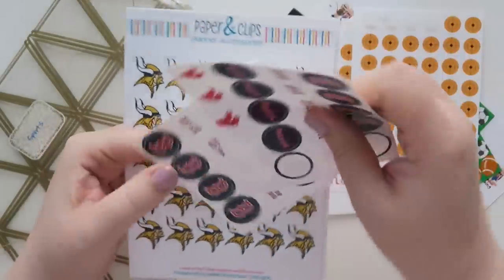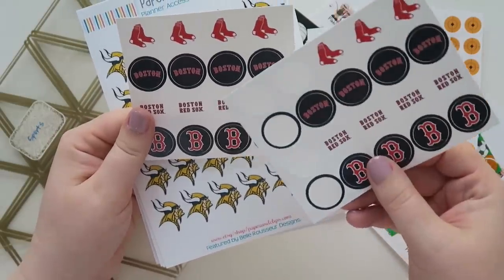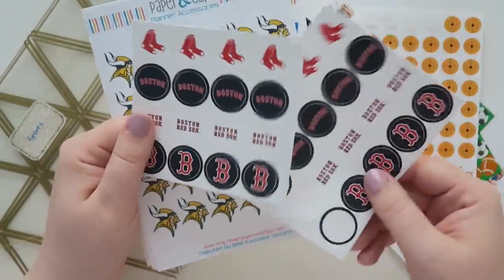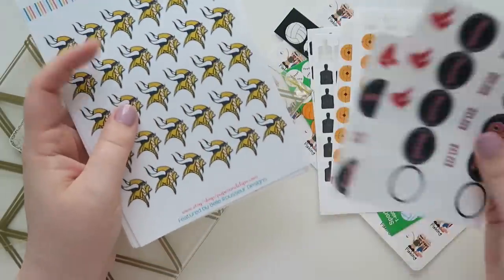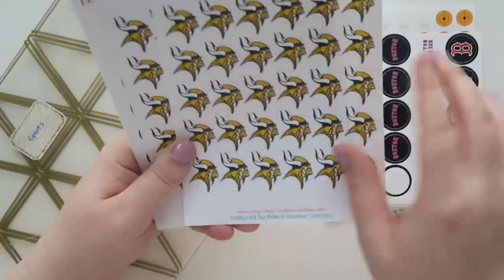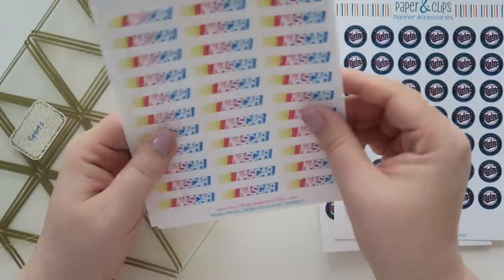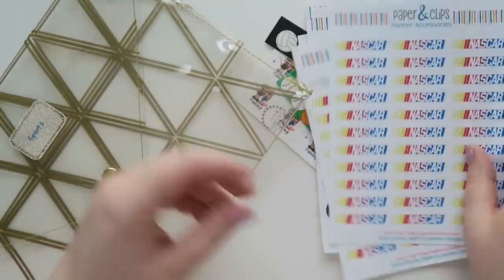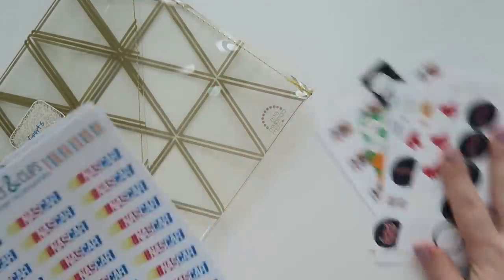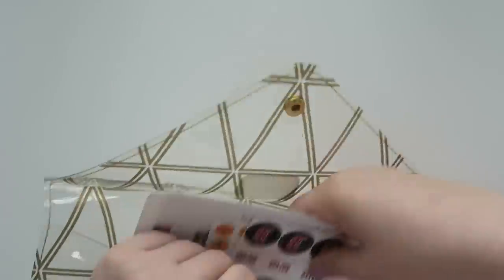All right, so when I went to Boston a couple of years back to visit my friend Kristen, she took me to a Boston Red Sox game and I got some stickers to notate that. So these are actually from Amazon, a long, long time ago. And then I've got some Vikings head things from Paper and Clips and some Twins things from Paper and Clips and also some NASCAR things from Paper and Clips. So lots of different fun things in there, even though I don't really do the sports too often. It's kind of nice to have them, right?